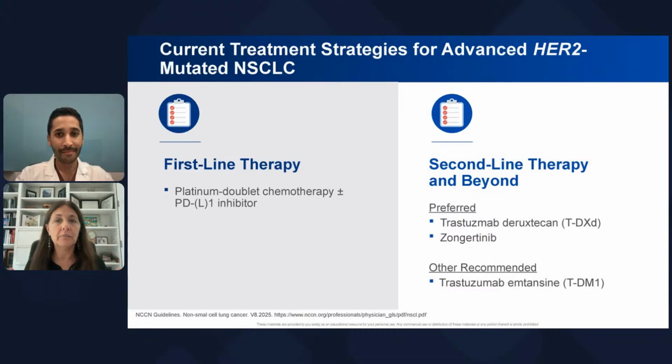And then for second line approvals, we have had trastuzumab deruxtecan, also called T-DXd, for a little bit of time with good efficacy, and we'll go through some of those details in just a moment. We also now just got approval for zongertinib. This is the first oral medication, first TKI, and that really has been a game changer in this disease.